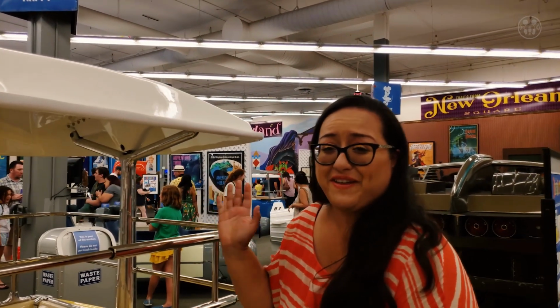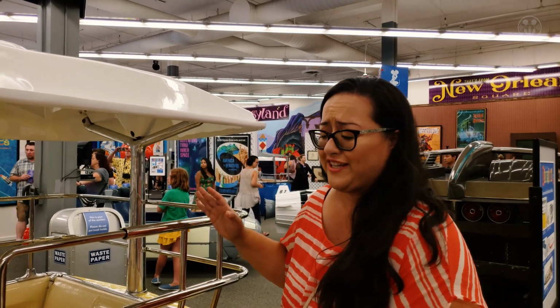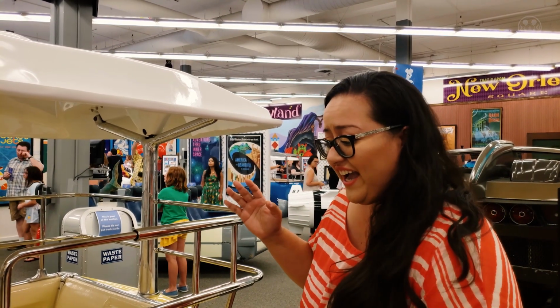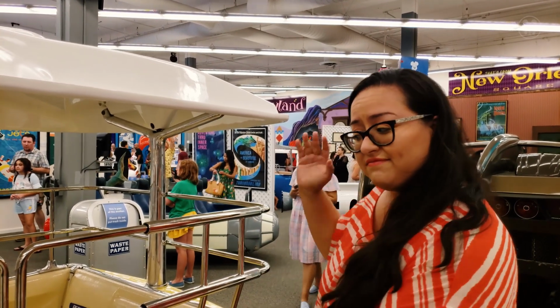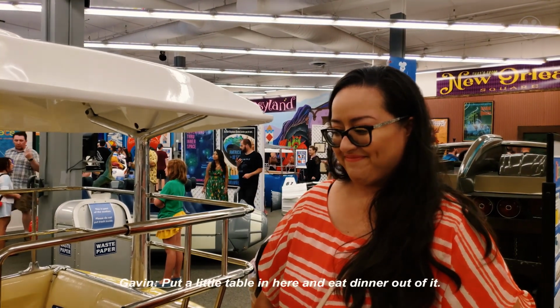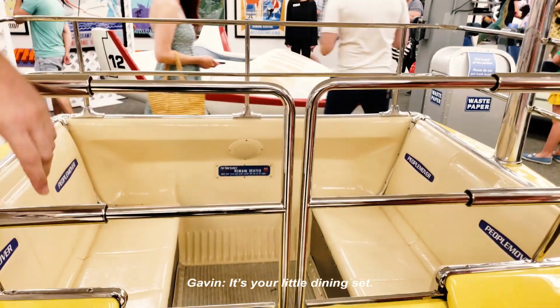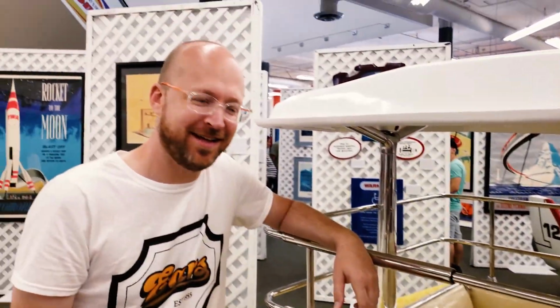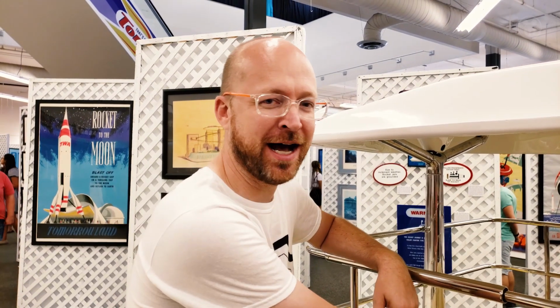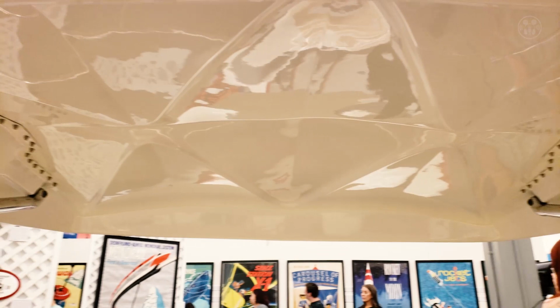That's how I feel about the People Mover. I miss it so much, so it's really good to see it again. I wish I had the money for it. It's beautiful. Where would you put it? There's a little table in here, at my dinner patio. It's your little dining set. Yes, we would eat dinner in here every night. And you could put some battery LED lights inside.